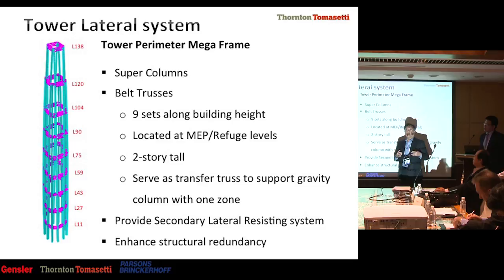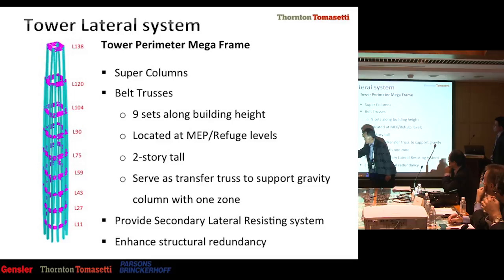And you can see everything here is very simple. Very simple and very regular. When you have a simple system, keep it simple and stupid, okay, you have an efficient structural system.